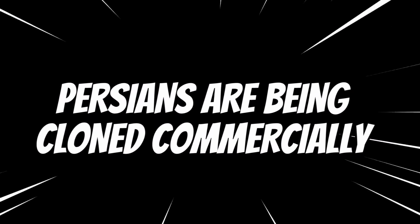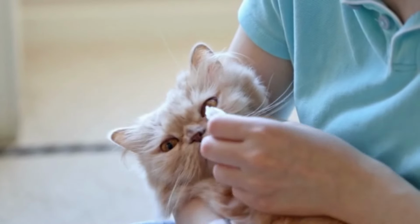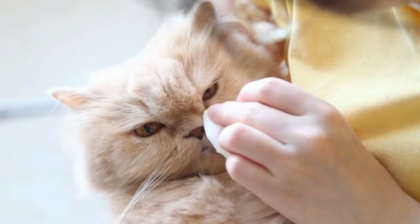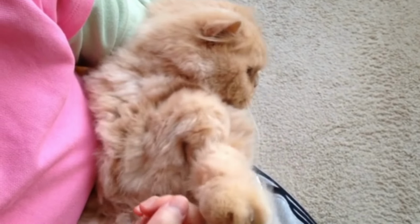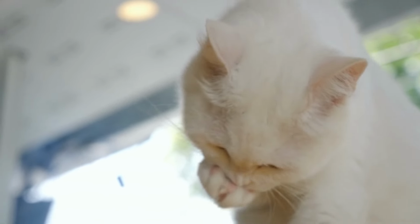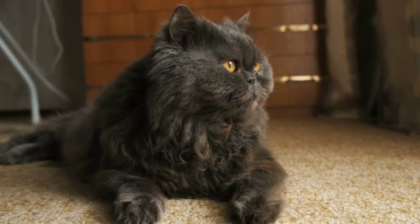Number 19. Persians are being cloned commercially. Here's something straight out of science fiction. Persian cats are among the most requested breeds for commercial pet cloning services. Companies in South Korea and China charge $50,000 to $100,000 to clone deceased Persian cats for heartbroken owners. But here's the twisted part. They're cloning all the genetic health problems too.